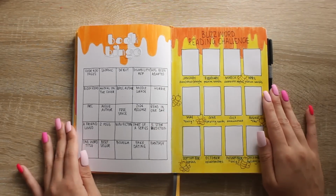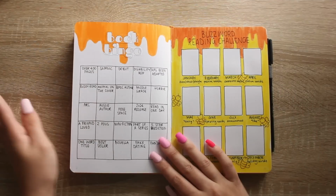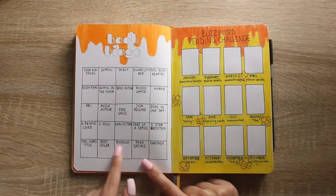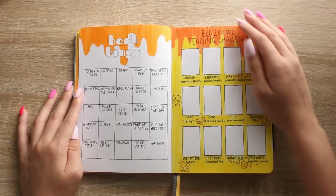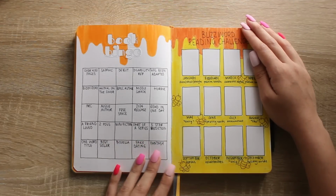Right, this one, we have book bingo, which I did last year. I wasn't sure if I was going to include it, but I just ended up doing it. So I have a bunch of different things, and as I'm reading books, I can fill them out and hopefully achieve bingo in some way on this. I was aiming for a full blackout board this year. I don't know if I've done that, I have to double check. But yeah, another little fun challenge to add in.